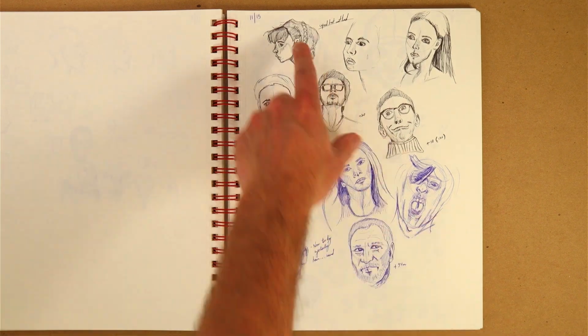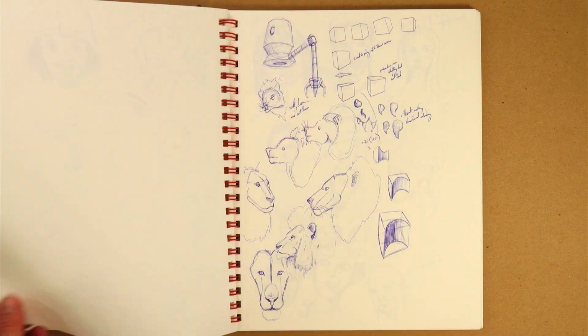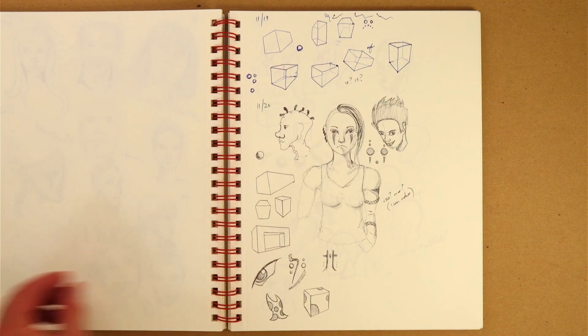Face studies. Pretty sure that's a Loish drawing. A lot of these are from reference. I think it's really important to work from reference, especially if, like me, you don't have as much committed to memory as you would like yet. So we get lots and lots of studies.